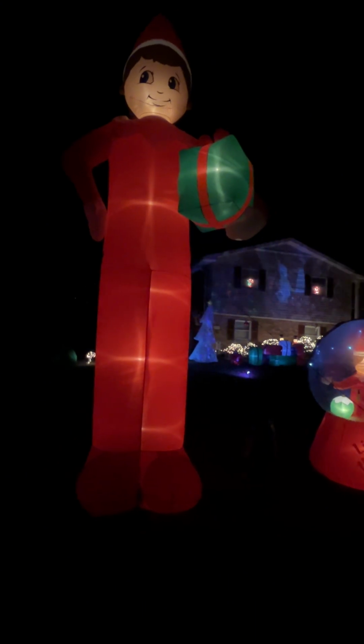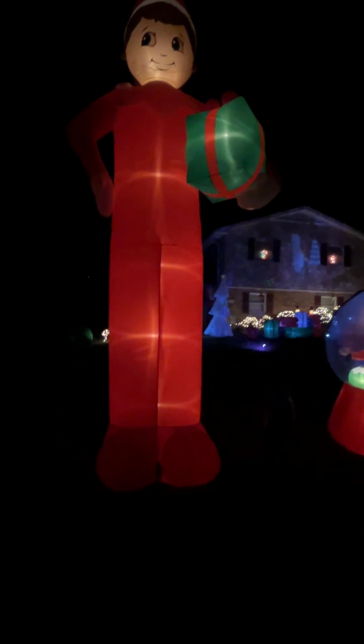But very nice addition to the display. I was happy to especially get that with my Elf Scout globe as well, with all the Luma Stella stuff that AtHome sold this year.